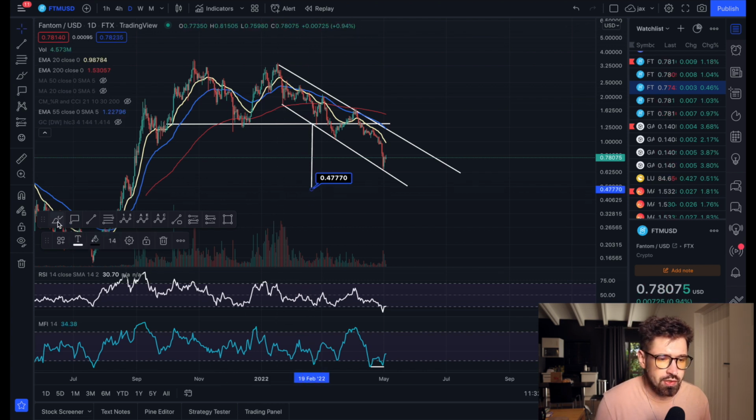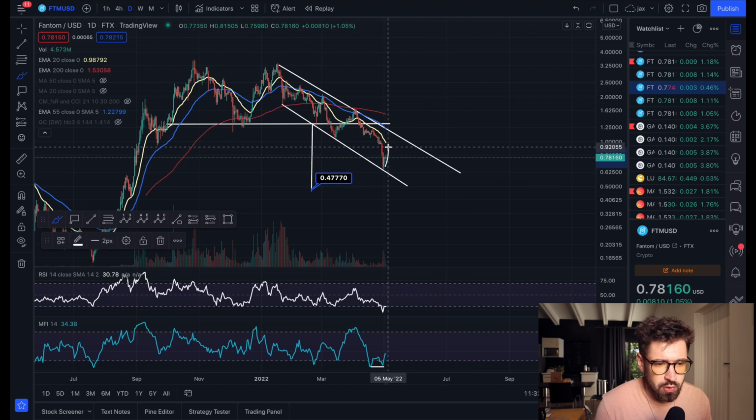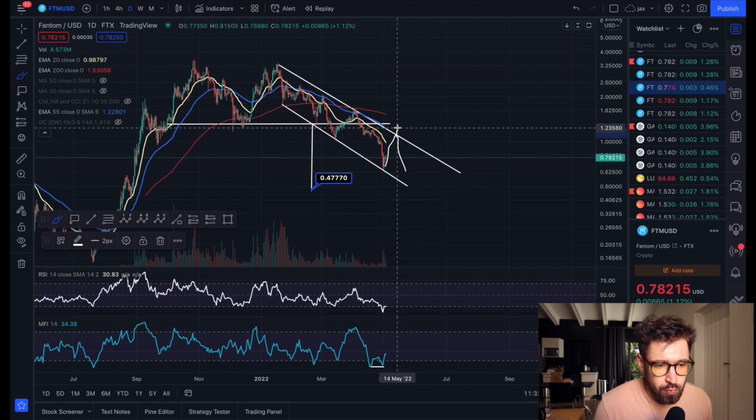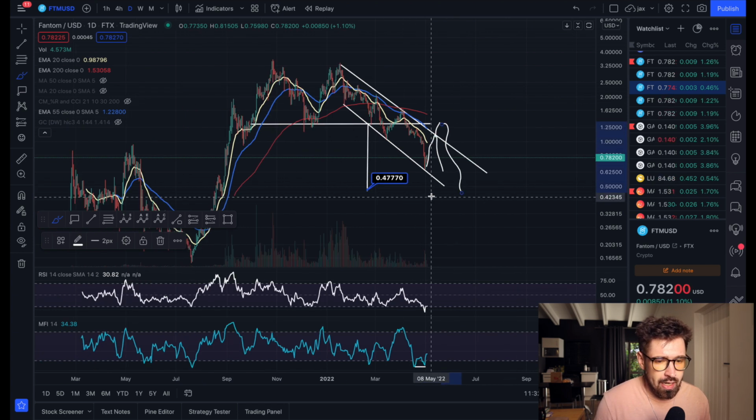So I think the likely scenario here, if we do see a bounce, we're either going to get a rejection off the 20, off the 55, or we're going to get rejected by the top of this descending channel and roll over. We could even break out and have a bit of a bull trap, hit the resistance of the double top pattern and roll over and see that continuation to the downside.